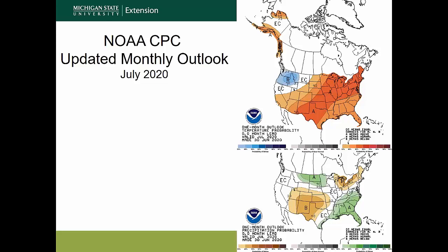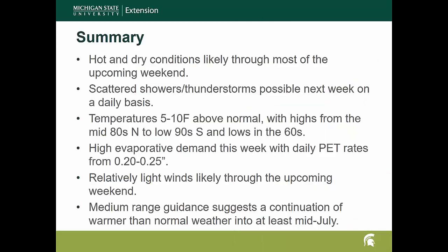So summing up here, hot, dry, and heat wave conditions for the next several days. We'll be looking at a string of 90-degree high temperatures of several days. It's been a few years since we've had that in Michigan. And then beginning at the end of the holiday weekend, and into next week, we will start to see at least a chance for some scattered showers and thunderstorms moving northwest to southeast. But it is not a major weather system. It'll be hit and miss. Some areas will get moisture, others will not.